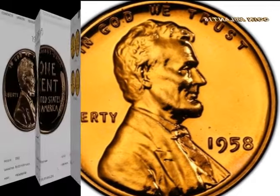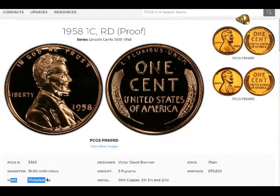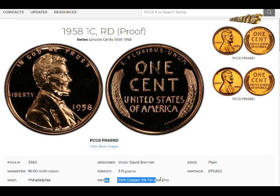Most notably, the obverse, which contains Lincoln's bust, suffered a great loss of detail on Lincoln's beard, making him look like he has an elongated chin.